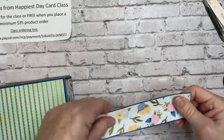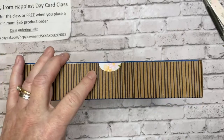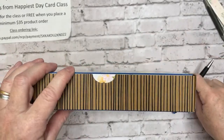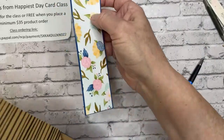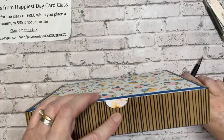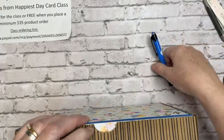Okay, so now I've got that together. I'm going to slide this underneath. And I'm just going to use my pen again and just make a little tick mark. And actually, let me just try that again. I want to make sure I'm in the center. So right about there is the center.